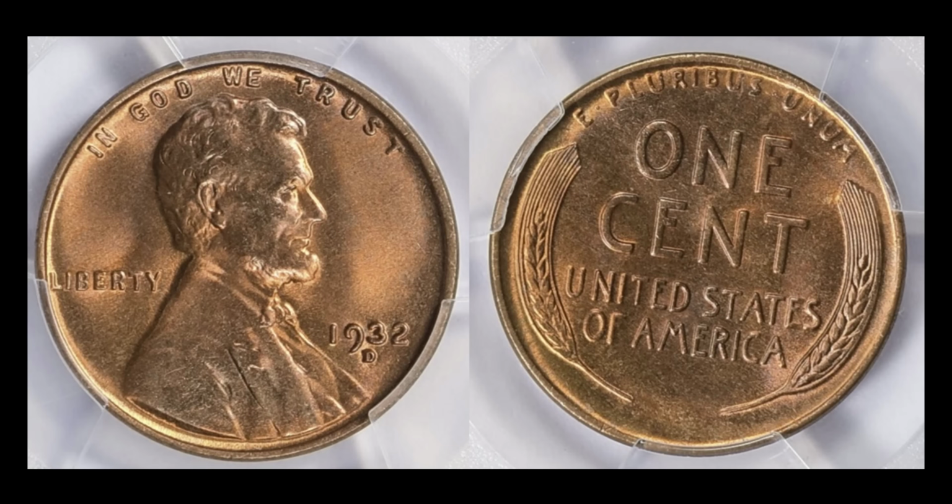It's again great to see both dates in here. 32-D, kind of an oddball. The type style of the numbers in the date is a little bit different, especially that three right there. A really nice one here as well. This one is a PCGS Mint State 67 Red. The collectability on this one is a little bit more.